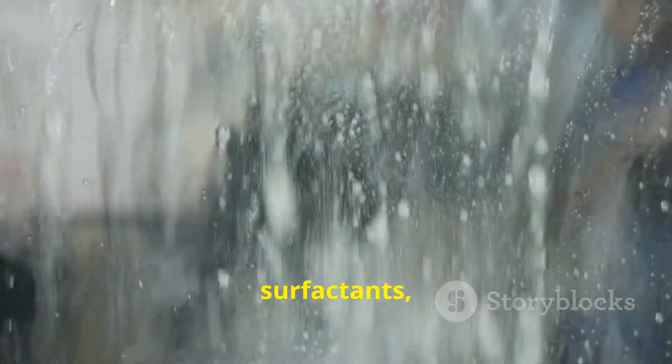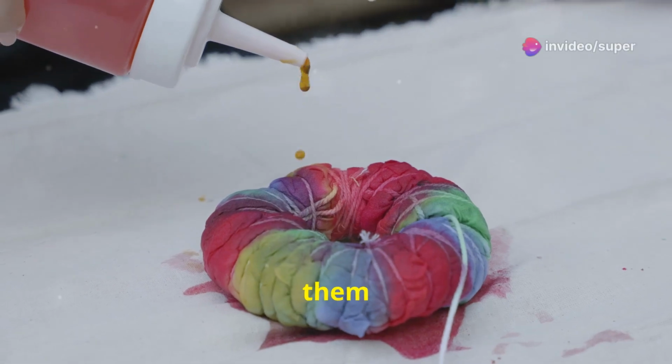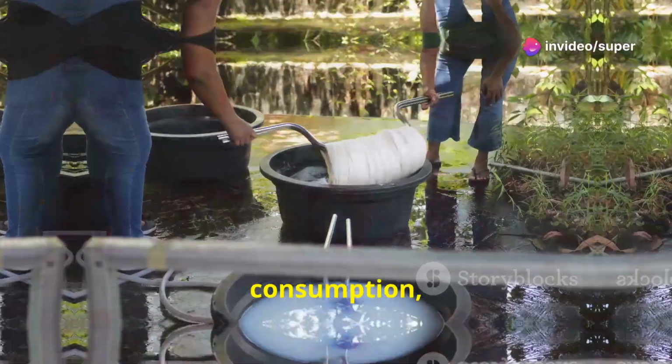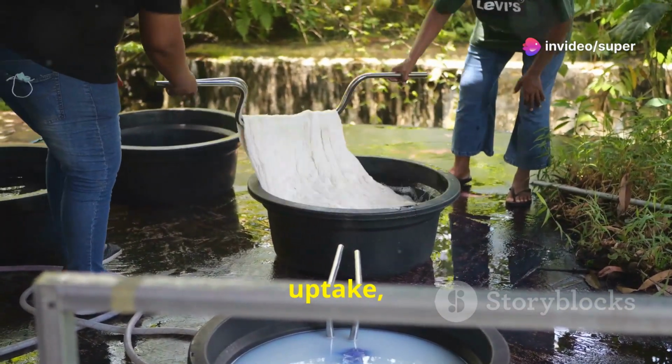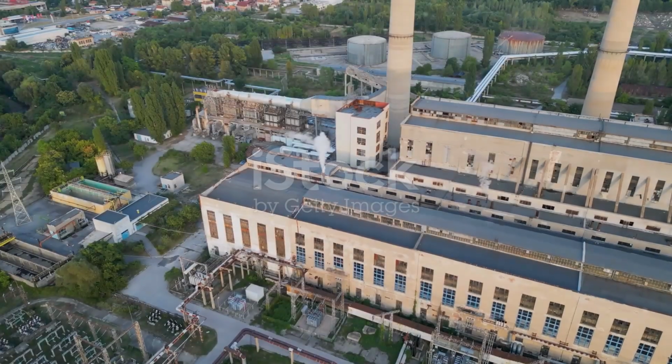Without surfactants, foam dyeing wouldn't be possible. Their unique properties make them essential for reducing water consumption, improving dye uptake, and minimizing the environmental impact of textile dyeing.